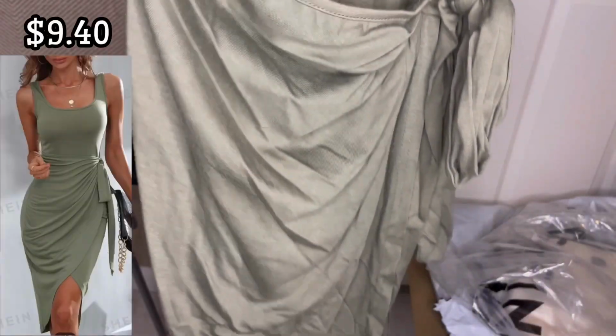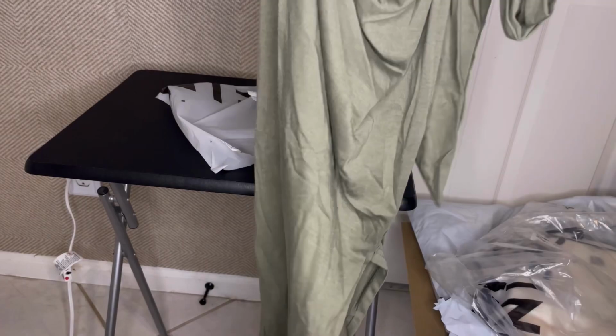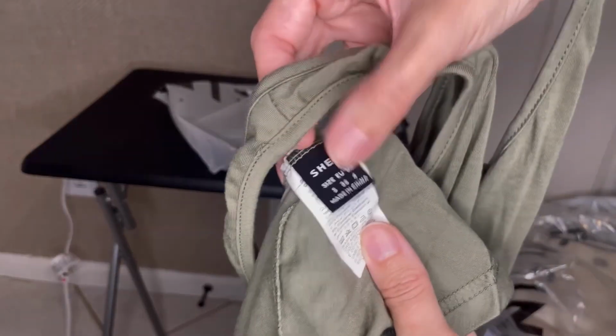Anyway, it looks like I got an olive green something or other. This is a wrap dress. This is very lightweight material. I think everything's going to be the same review. It's going to be lightweight, it's going to be cheap material. I should probably just note when it feels like really good material. Wouldn't you know it says SHEIN on the label.